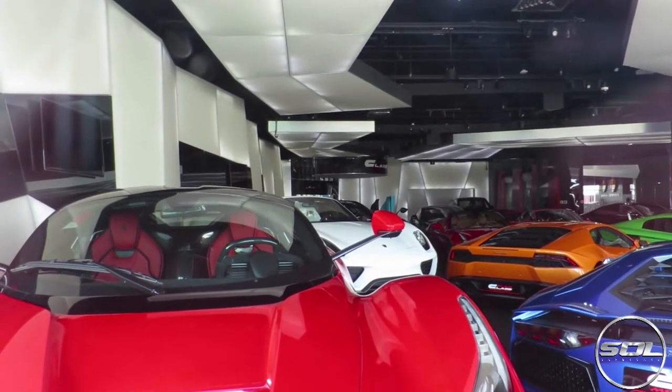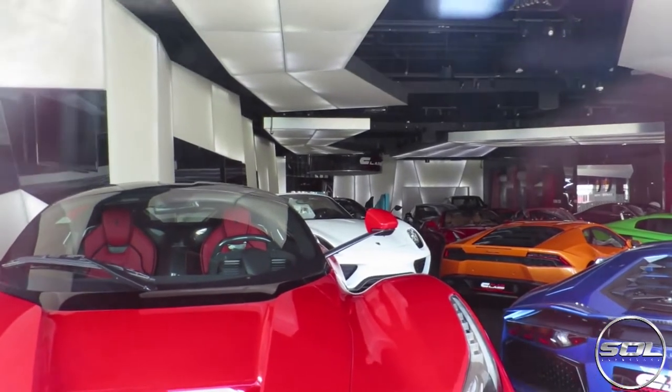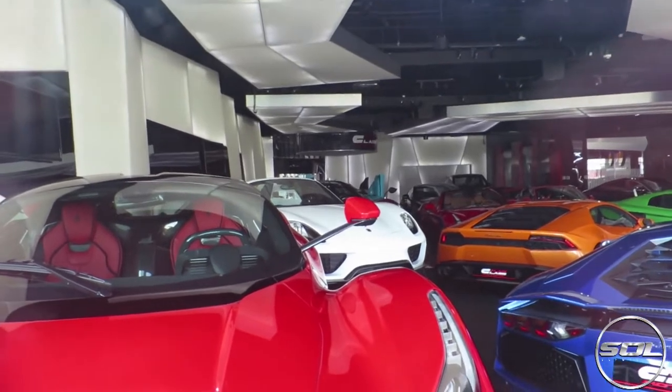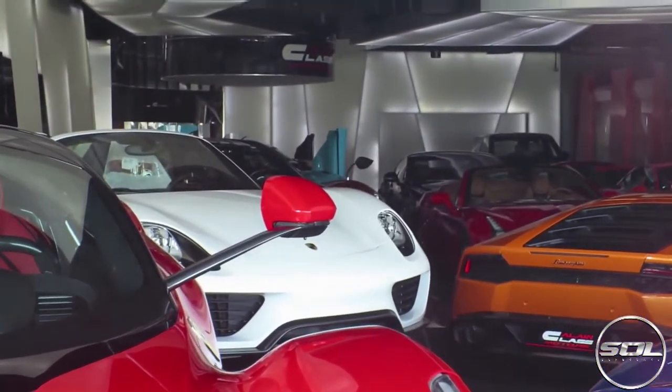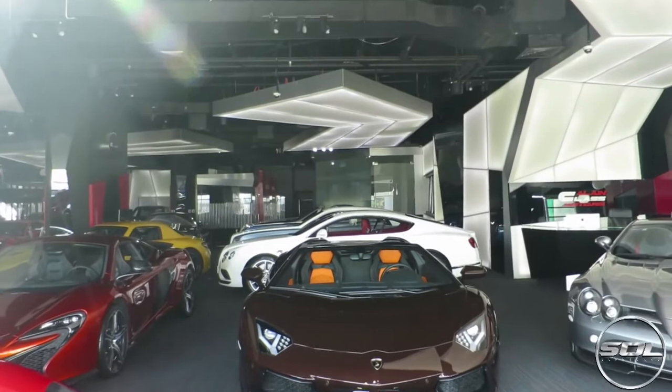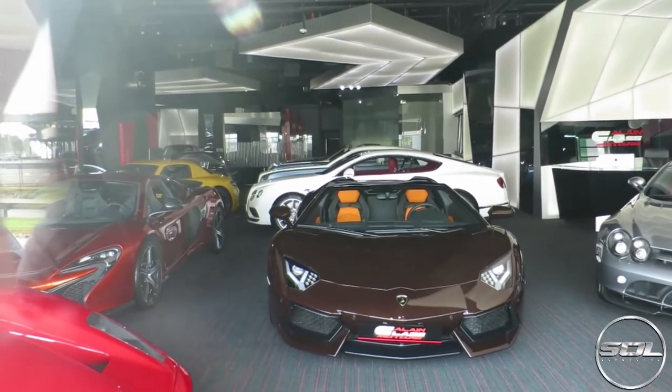LaFerrari, 918, Huayra, blue Aventador. I think there's a Huracan, an F12. I can see the blue Koenigsegg doors there. A nice Aventador, McLaren, Volcano Orange, 650S. The Enzo's there, SLR. We've also got a Koenigsegg CCX here in full carbon. Difficult to show you, but it's shut.